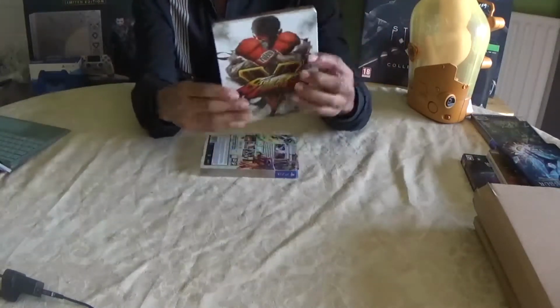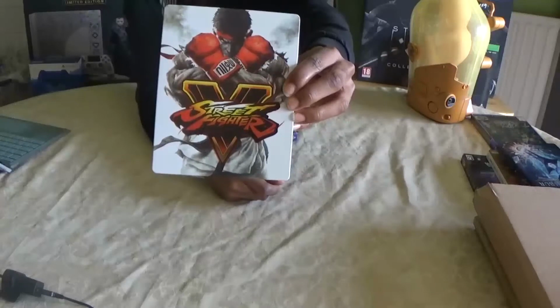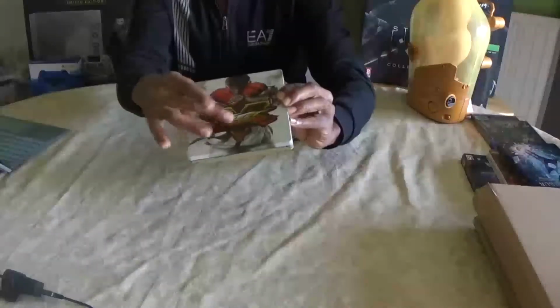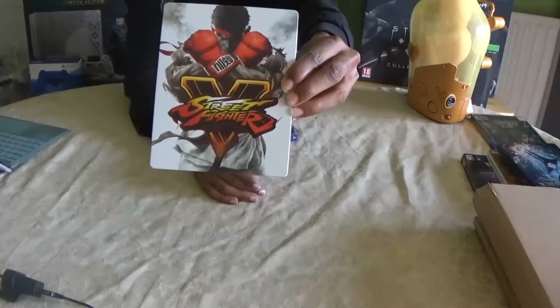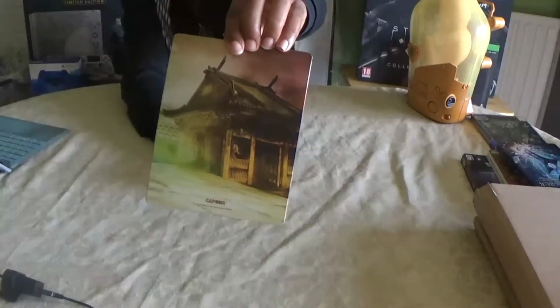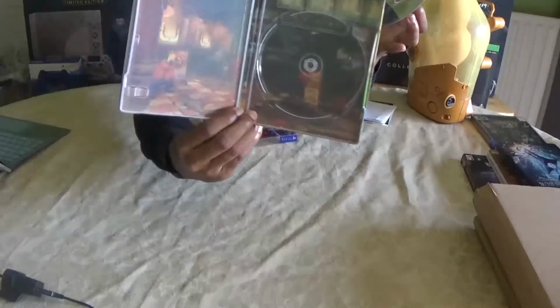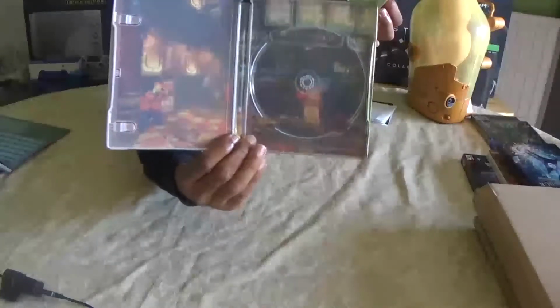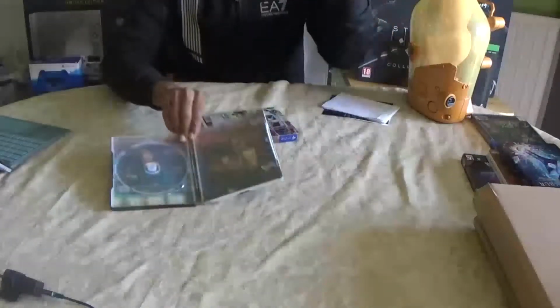Now, on the front, guys, we have the legendary Ryu, speaks for itself, say no more, along with a graffiti style Street Fighter logo. And on the back we have an image of Ryu's training hut, looking like the dojo in Shemnu. Some will argue with me on that one. And also inside, guys, we have some more remarkable artwork. Let's check that out. Absolutely fabulous. Beauticious.